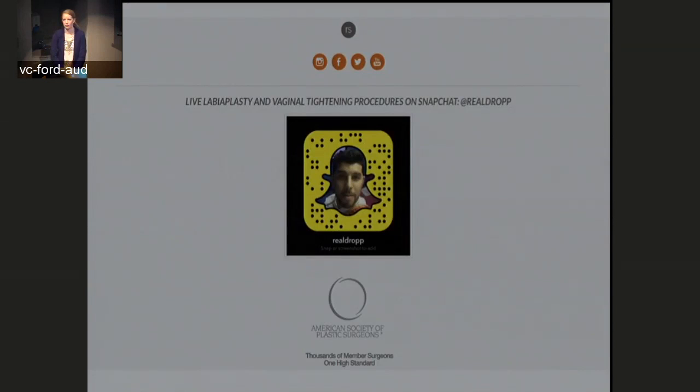I want to add a follow-up question too. Should a plastic surgery society intervene in some way, or should some sort of governing body start trying to contact physicians like this and prohibit posts like this? But again, other thoughts are fair game too. I just wanted to bring that up.